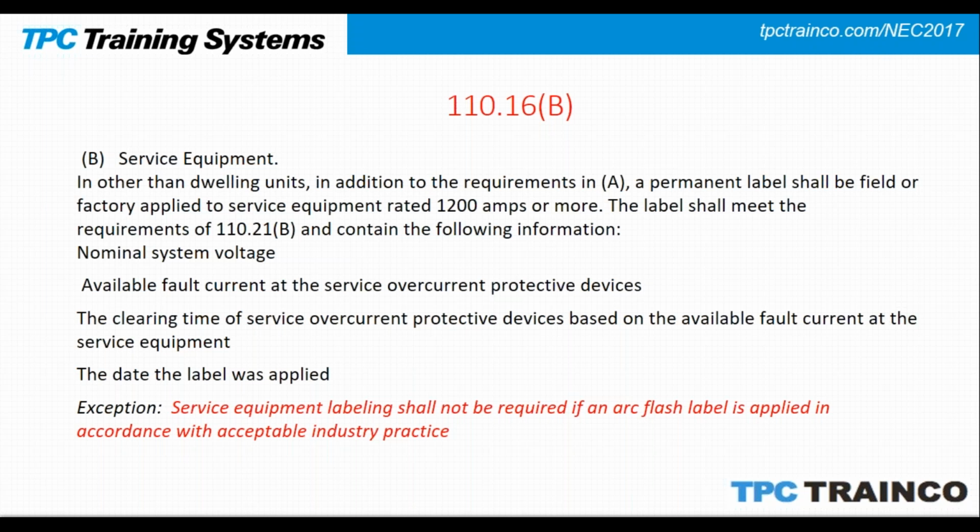And we do have to meet the requirements of 110.21(B), which basically says the equipment label has to be permanently affixed to the equipment, with special fonts that we use in accordance with the ANSI Z535 standard. But the information we have to have on this new label for a service rated 1200 amps or more is the voltage, whatever voltage we have for the service. We've got to have the available fault current. So we've got to be able to calculate fault current and make sure we get that on that label. The clearing time of the overcurrent device, and the date the label was applied.